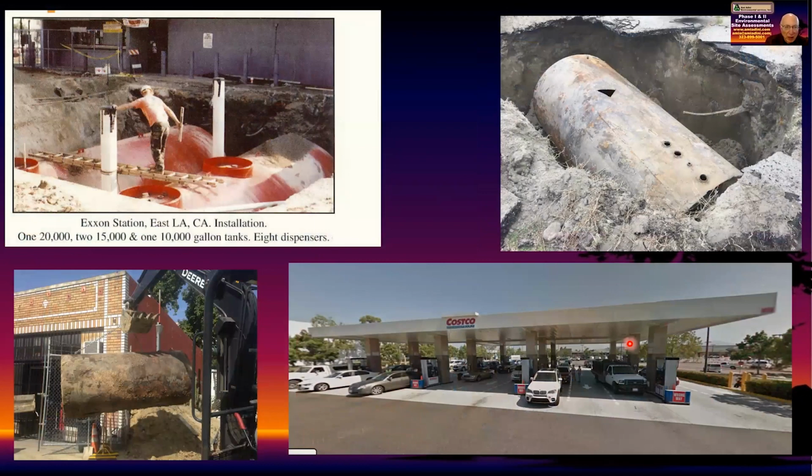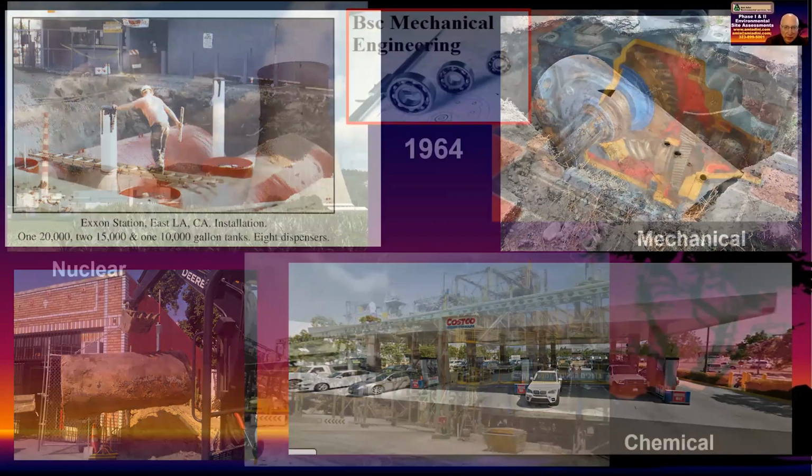We have done a lot of underground storage tanks. We installed them, we removed them. You see several pictures here. Upper left, a gasoline station that shows some of the tanks that we installed. Bottom right, a station in Poway near San Diego. And then you see a couple of tanks that we removed over the years. I would say we removed probably close to 2,000 tanks, and we installed them in over 40 gasoline station facilities.